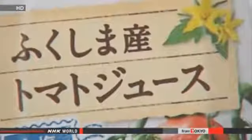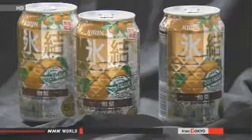They installed equipment to monitor radioactivity levels in food. They say they're reintroducing the produce after 2 years of checks confirmed that it's safe. Marketers with Kirin Brewery are promoting an alcoholic drink containing juice from pears harvested in Fukushima. We want to help enhance the brand image of produce from Fukushima by using local pears.